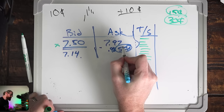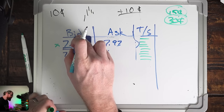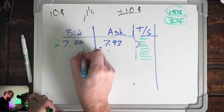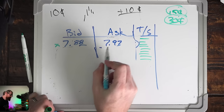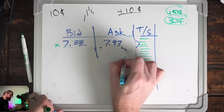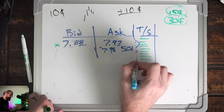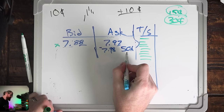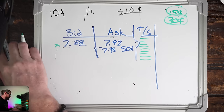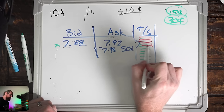So I might as well, in this case, not even try to sell on the offer. I'll look at the bid and I'll say, well, let's see what the bid's at. And if the bid is at like 88, I'll probably just sell on the bid. Yes, I'm going to get 10 cents less, but my theory is that because we have this really big seller up here at 798, that other people are going to see that, they're going to get scared off, and they're going to start selling. And so what we're probably going to start seeing is some red on the tape. Some red's gonna start taking over on the tape.